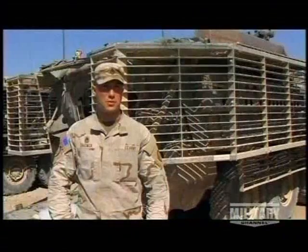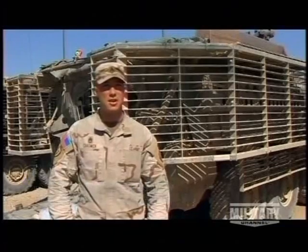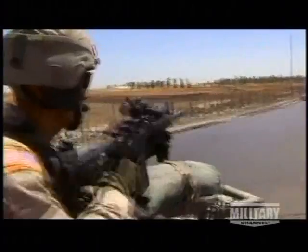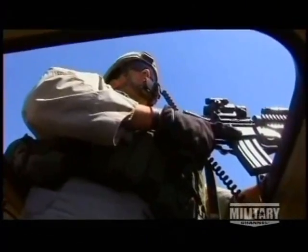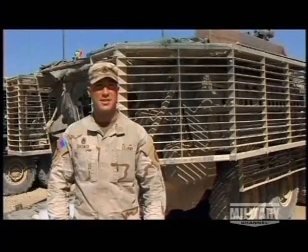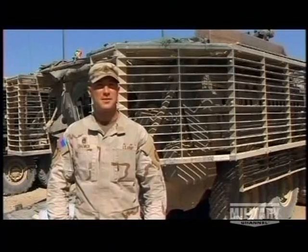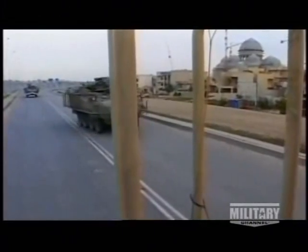Like currently, we're looking at second stories of buildings, rooftops, and making sure that when we pass vehicles that they are not moving, so the vehicle behind us is safe. But when you're out there, it's purely business. You're thinking about your guys inside the vehicle, their safety and everybody else's safety out there. And that's what keeps each other alive. Everybody's thinking about everybody else. You have to be able to cover both your sides, watch each other's backs, basically.